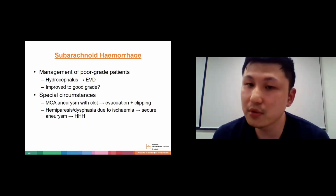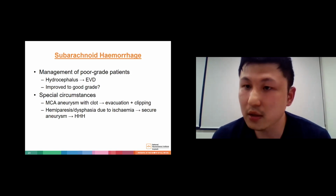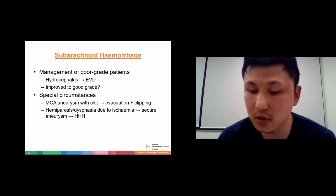Now, if the hemiparesis or the dysphagia was due to ischemia, however, then we will aim to secure the aneurysm as quickly as possible, either through coiling or clipping, followed by instituting hydration as well as high blood pressure in order to reduce the extent of ischemic deficits.